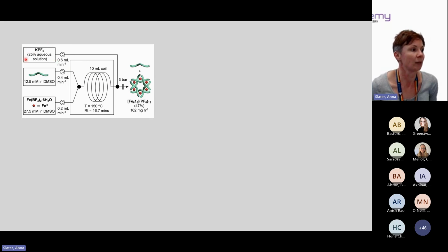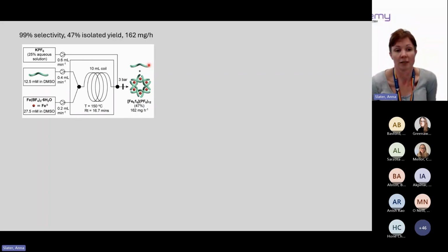At this point, we have a quench, this potassium hexafluorophosphate solution, which quenches at the end. And then here we can form this hexamer species from these optimized conditions in a 47% yield, which is lower than you might expect, but at 162 milligrams per hour, so much higher throughput. And in this case, the only other species that is produced is the starting material. So if you have starting material and hexamer, then you can send that starting material back through. So 99% selectivity, 162 milligrams per hour.